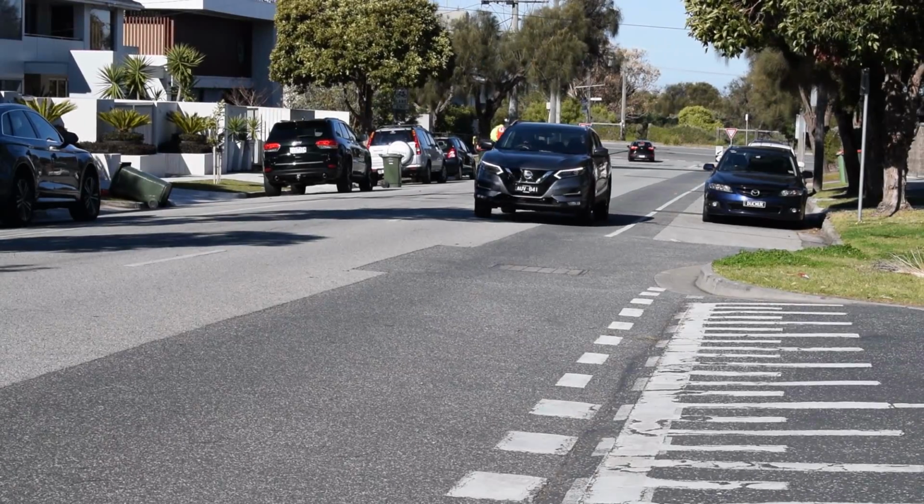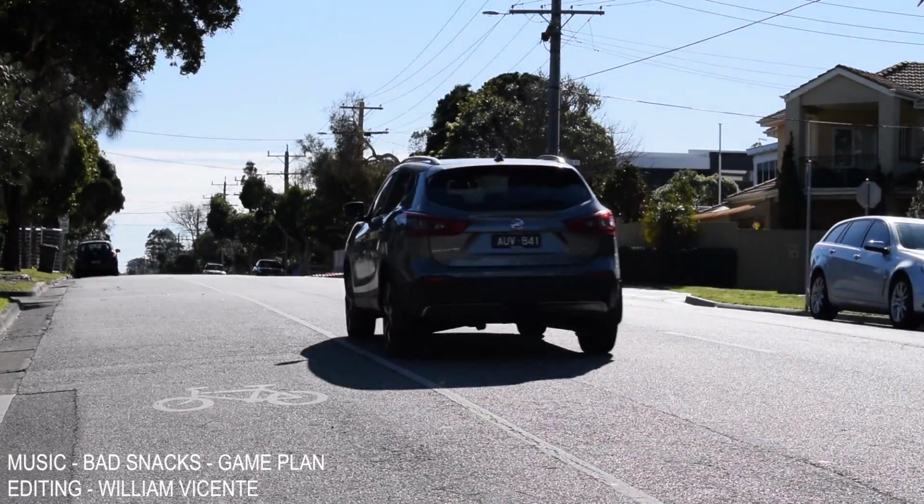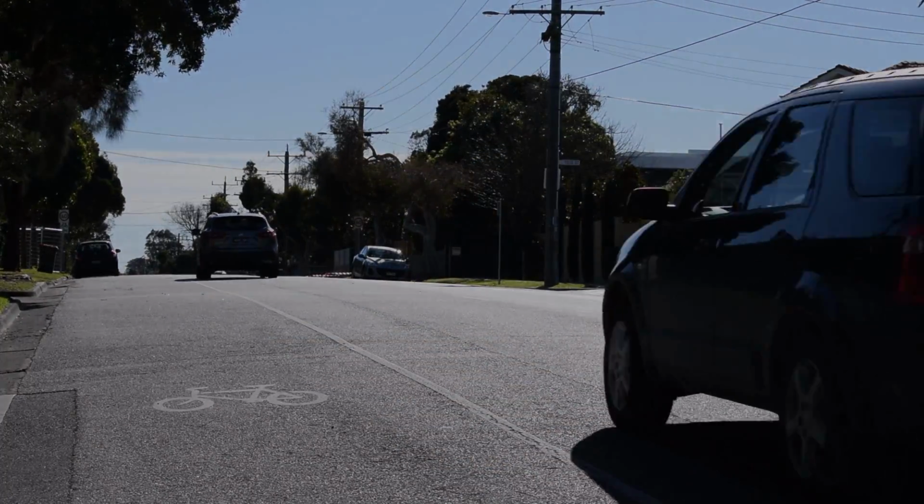We look forward to taking the Qashqai out on some long distance driving to see how it really fares on Australia's open roads. But our first 6 weeks with the Nissan crossover bode really well.